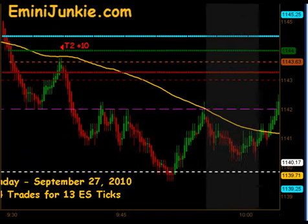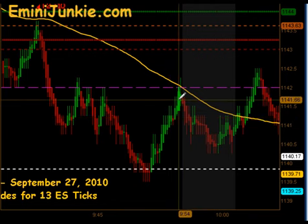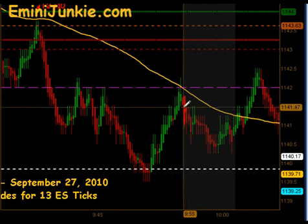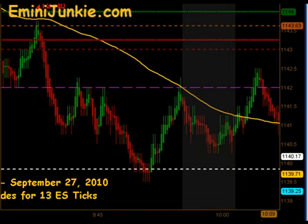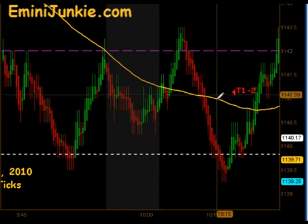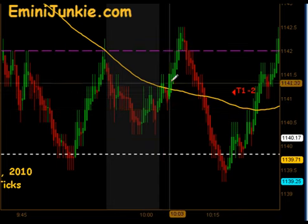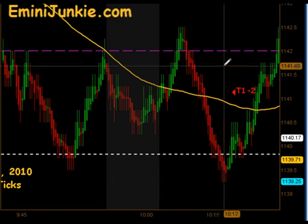You can see the market pushed down towards the daily pivot, came off the daily pivot, bounced up, hit our moving average, found a little bit of resistance there, came down into the 10 o'clock reversal time frame, came through the moving average on an oscillation move, and cut back down through it. Actually, on this move to the upside, it did not give us a signal. It needed another tick or so higher to be a valid signal.